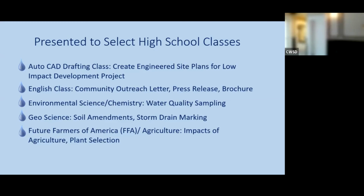Never know about people. There is an AutoCAD class, which is really cool. They use AutoCAD where they can draw site plans and things like that. So we're working with that teacher, and this class probably has the biggest job. They're going to try to, with the input from the other classes, put together an actual site plan so that we can say, okay, this is our roadmap for what we're actually going to build around the storm drain for our LID project. So they're drawing up the whole thing. It's going to be a great experience for them. They have to draw something anyways. At least they'll draw something that will actually be implemented at their school.